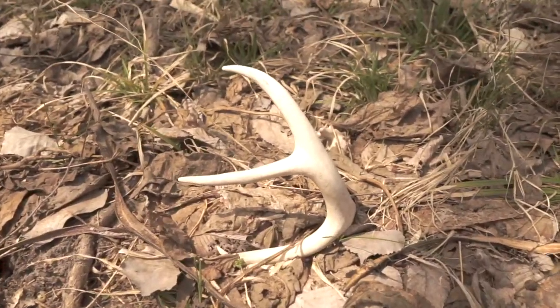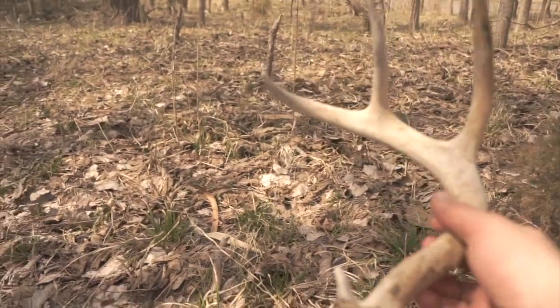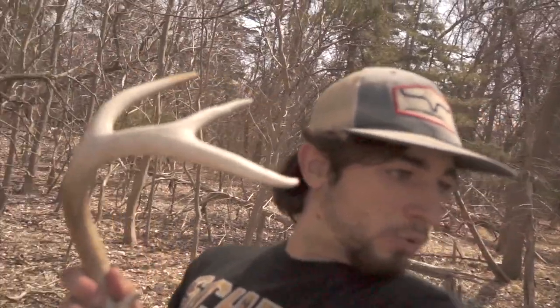Got my first one of the day here. It's one of the better ones I've found all year. I've just been trying to find every slope or ledge I can find where I think they'll be bedding down, and that seems like where I've had the best luck. So got number one for the day. We're gonna keep going here, try to get a few more.